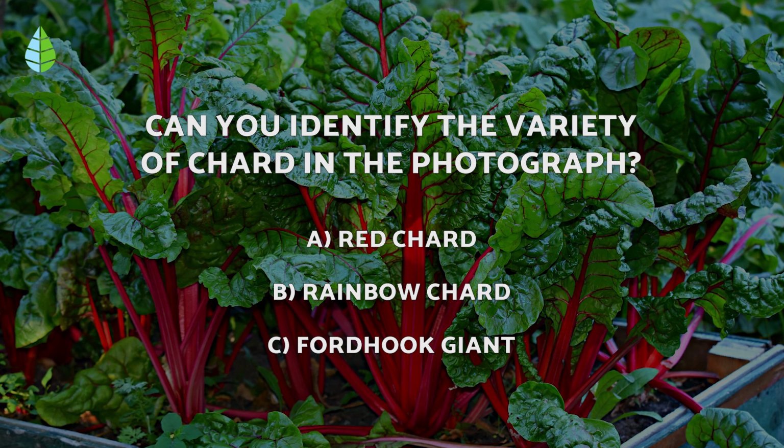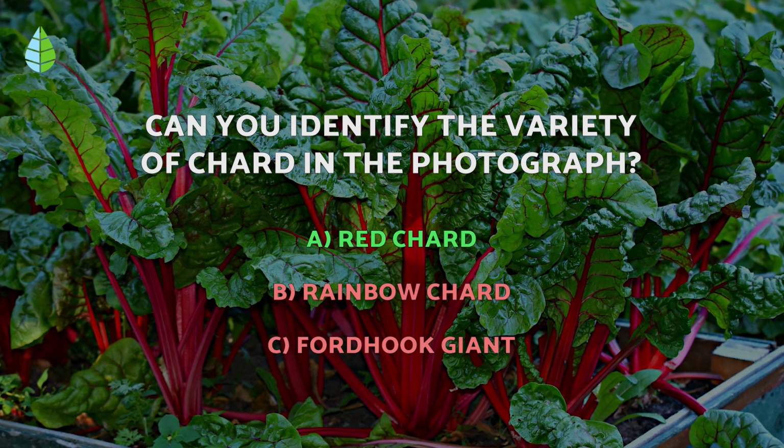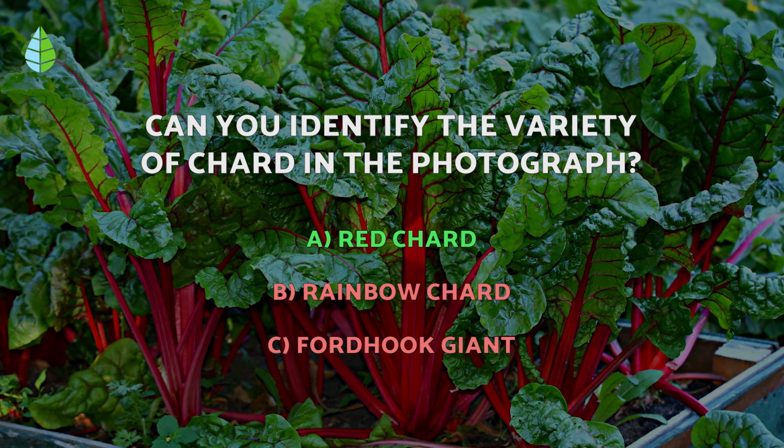And going back to the question we asked you before, have you thought it through? The correct answer is A. It is a red chard.